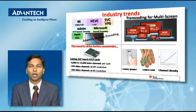But this is the video encoding and decoding part. The type and number of display units is also increasing tremendously. You can have a small smartphone in your hand, and you can have a very large high-definition TV in your home. And the video infrastructure has to cater to both.